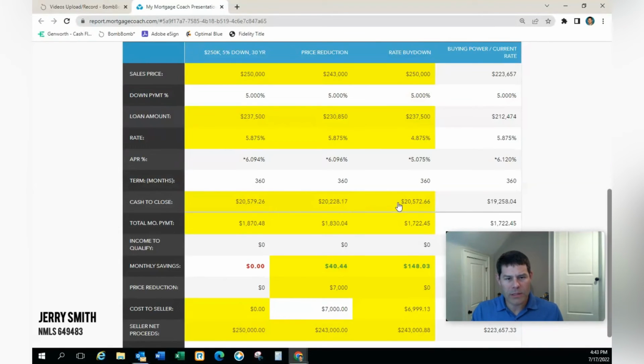So this is just a strategy. Instead of doing a price reduction, think of how we can do a sales concession potentially, and allow the buyer to buy their interest rate down and really take care of what they are scared of right now, which is higher rates, higher values, and obviously that is impacting their buying power.